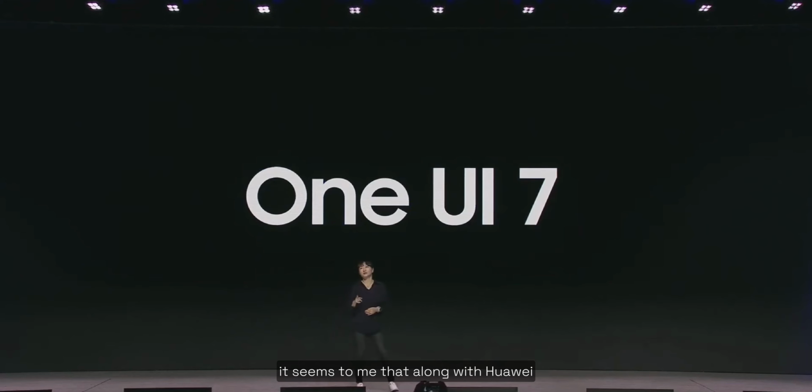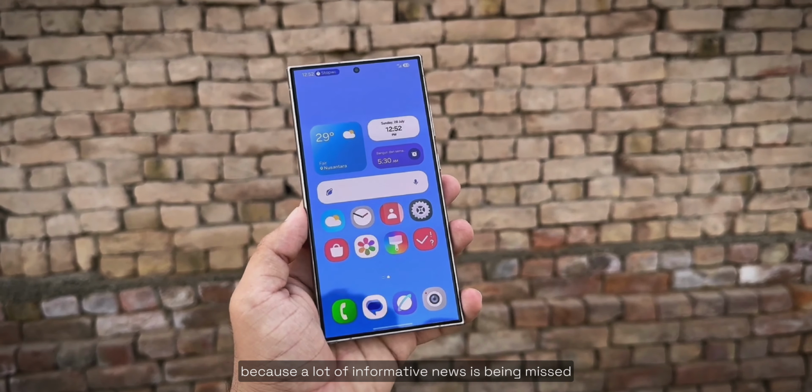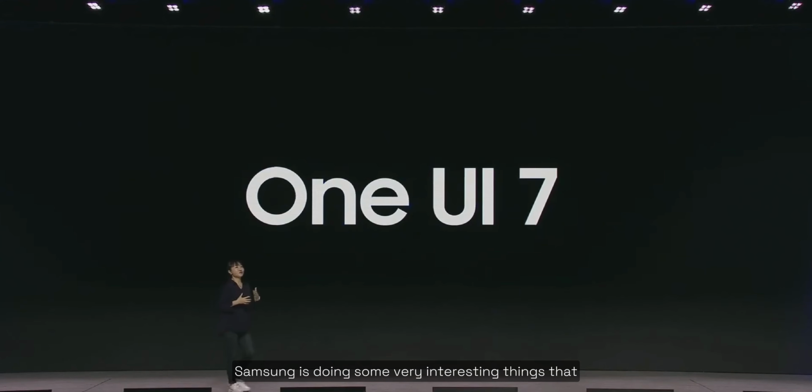It seems to me that along with Huawei, I will now need to cover Samsung news as well, because a lot of informative news is being missed. Samsung is doing some very interesting things that you should all know about.